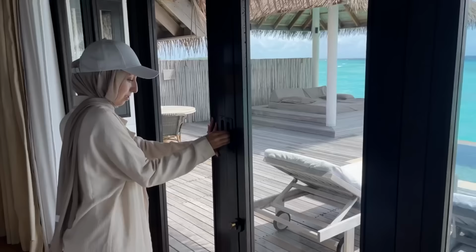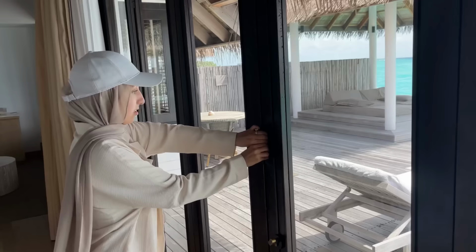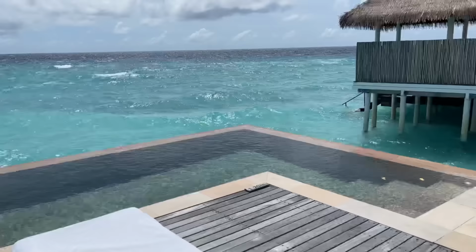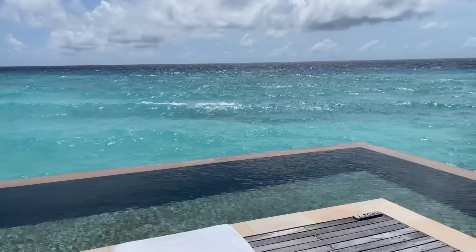Did you lock it? No. Other way. Oh, I knew that. That's really windy. Wow. According to our butler, we have a mini pool and a ginormous pool.